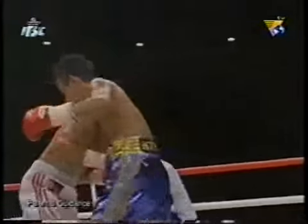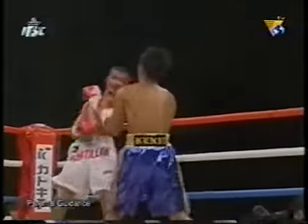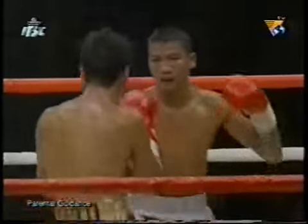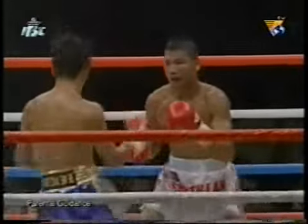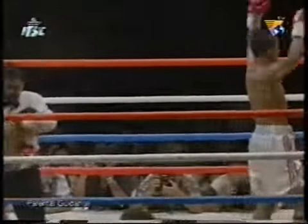Right cross, all fight long. Reb Santillan dictating the tempo. That was that uppercut. Beautiful uppercut. You know, three uppercuts in a row. One more. Oh, beautiful punches. Three straight uppercuts coming from Reb Santillan. Like we said before, that was his big punch. That's his big punch. You watch it here. That set him up, that left straight. And that was over. Good decision by the referee.